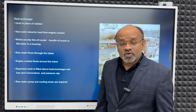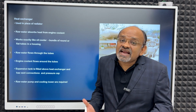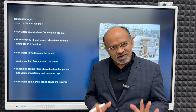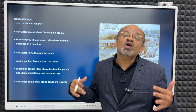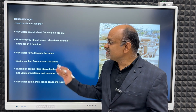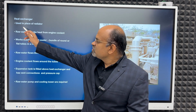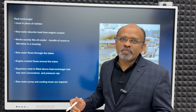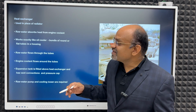Now, heat exchanger. What is the difference between a heat exchanger and a radiator? Simple. Radiators are used for smaller generators. If the generator is big, like 2 MVA or beyond, as data centers use huge power, that is why data centers have huge generators, a heat exchanger is used in place of a radiator. Why? Because a radiator will not be able to manage that much heat. We know how much the heat is and what the temperature is.